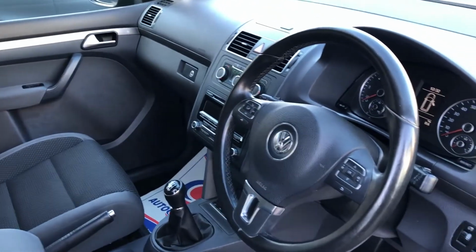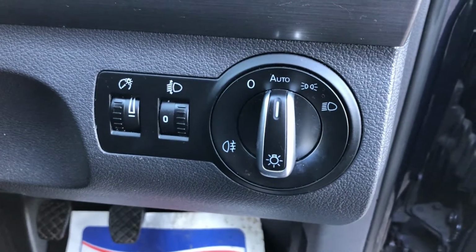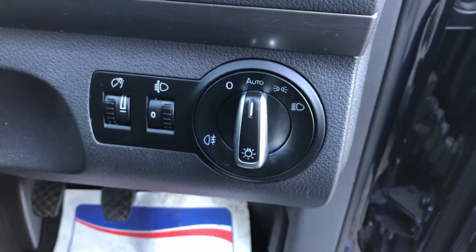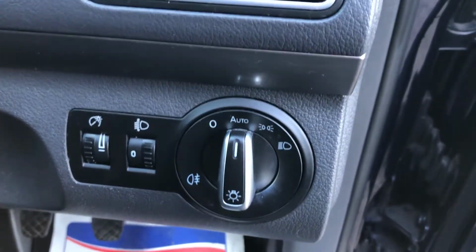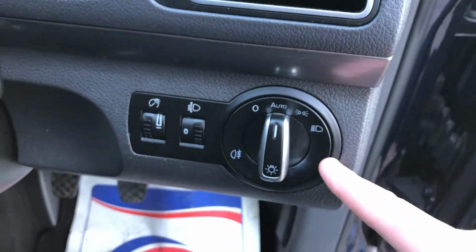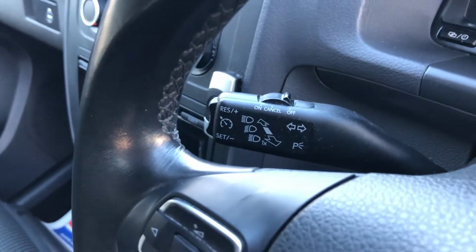Just before we look over there, this is our lighting control, and as you can see, it is currently set to auto lights, and this is all done by sensor, so when it gets dark the lights come on, and when it gets light the lights come off. Or you could do it manually, so you can have your side lights, your dip beam and your fog lights at the back, and high beam control is on this stalk here.